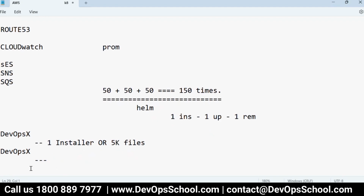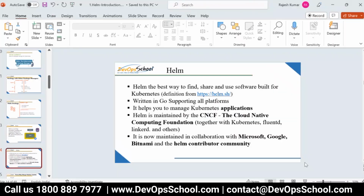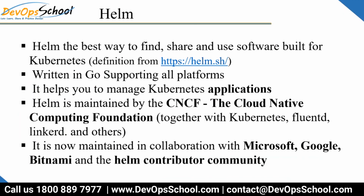Same way, now you have written the same product in Kubernetes YAML files. So you don't want to give 50 files. What do you want to give? One package, which you want to share with the whole world. Those who want to install it, they will find a package and they'll install it. Very simple, nothing great. So here, Helm is the best way to find a package.